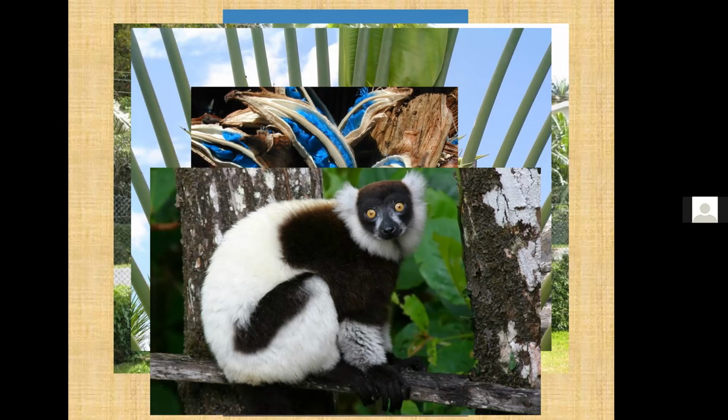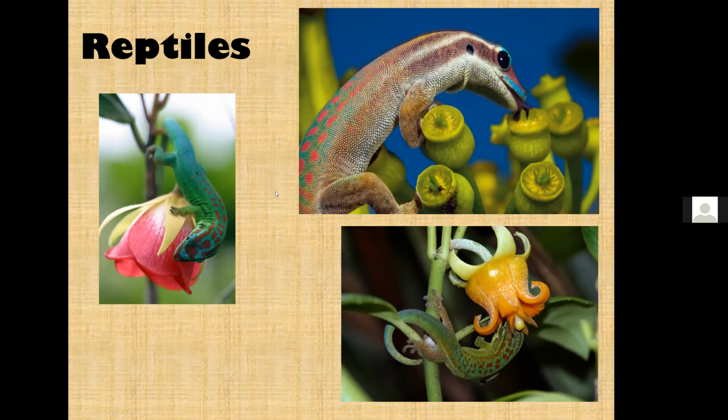Reptiles are pollinators. A lot of these are on the Mauritius Islands, so we don't have those here. Again, remarkable. It's amazing. I'll keep going.